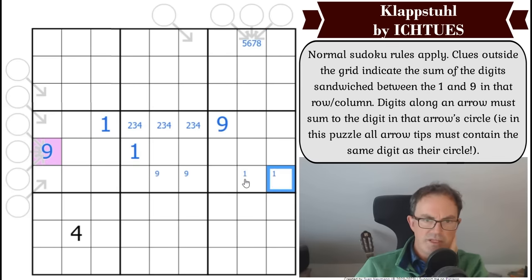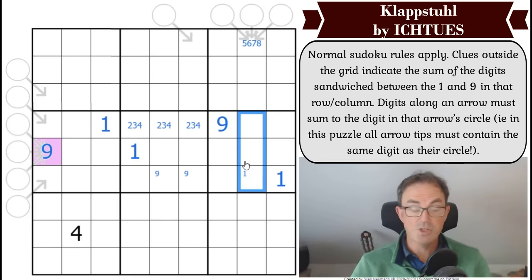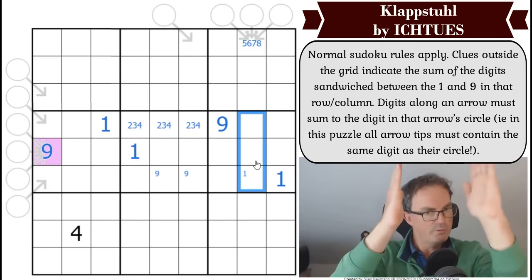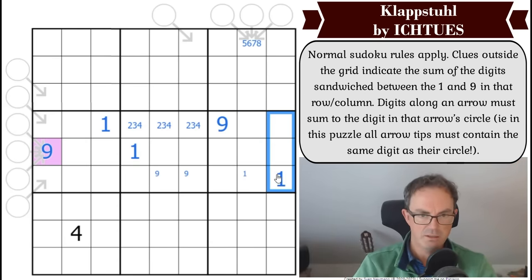Because whichever one of these is 1, let's make that 1 for a moment. Now in this column, oh, hang on, I can see where this is going. This is huge. This is absolutely huge. Right. It doesn't matter where we put this 1, here or here. The point is that there is an open flank down one of these columns, here or here.